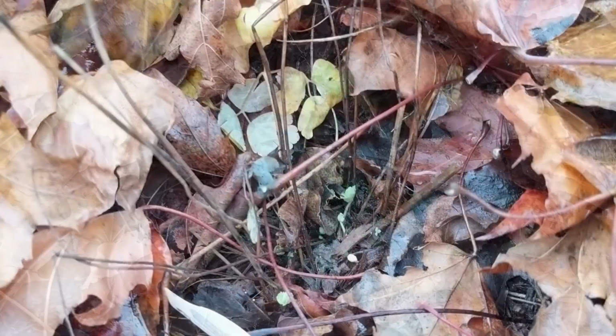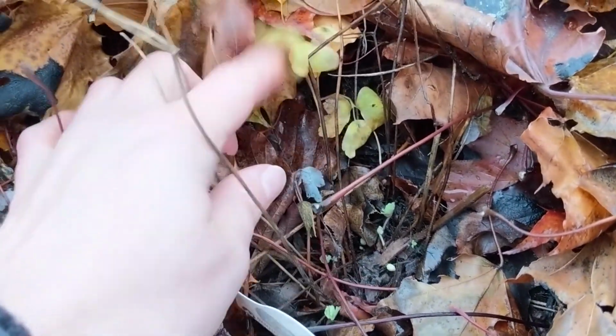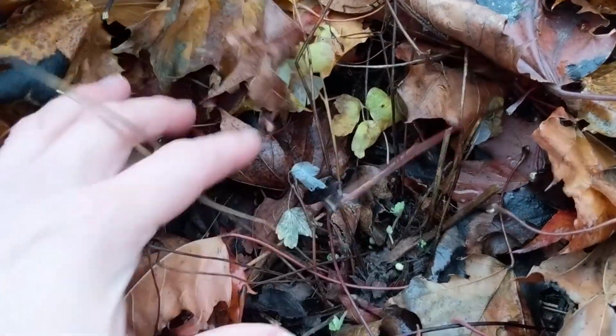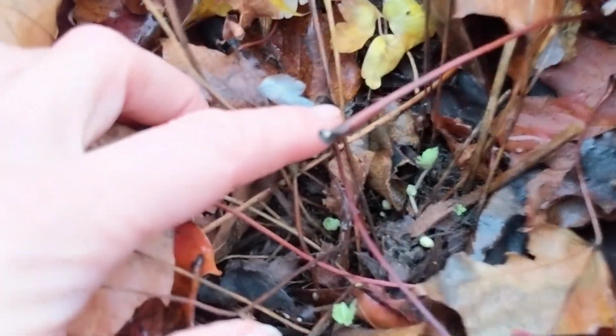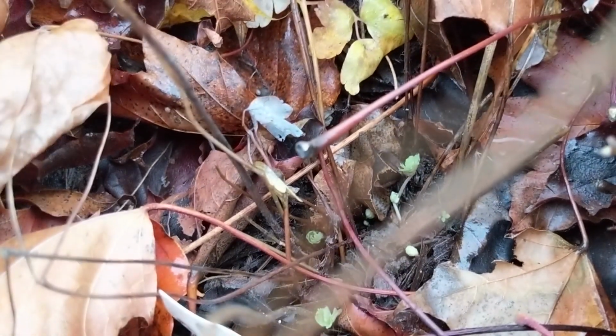So over here, hiding amongst the leaves, we have our wild Columbine plant. Most of the leaves have dropped, but you can see we've even got some new growth here, even into this late part of November. Very exciting.